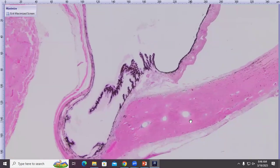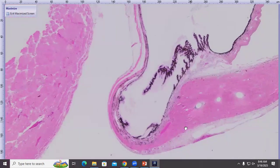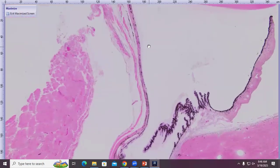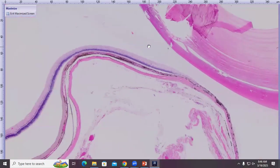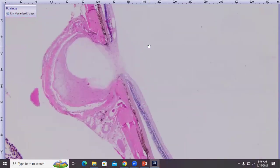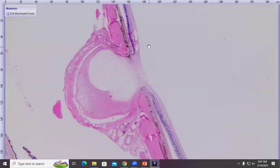This is the dorsal side. If we walk back towards the equatorial globe, you can see that both the sclera and the uvea get quite thin here. So this is our site of staphyloma, and this is basically what a staphyloma will look like histologically. We walk around to the back of the globe, you can see that the optic nerve is absolutely cupped and atrophied, like whoa. So glaucoma check.